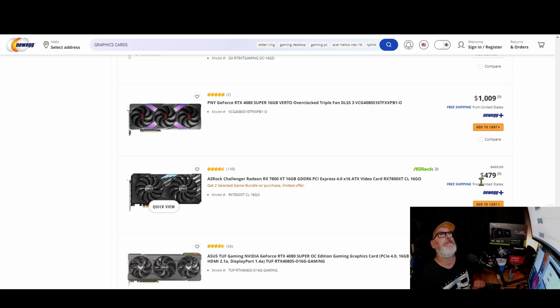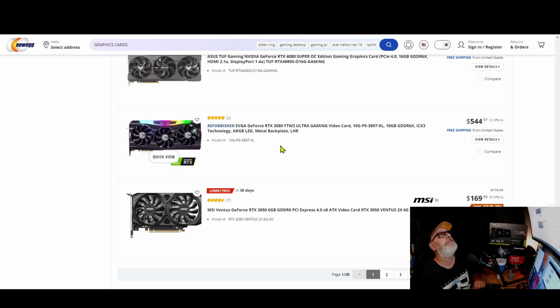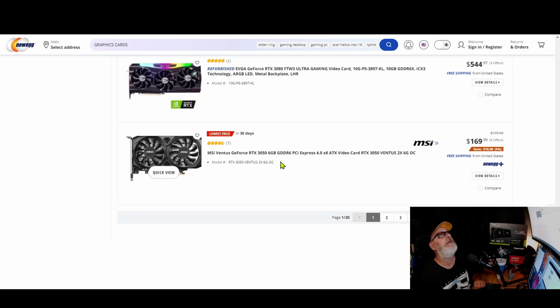7800 XT for $480, not too bad. 4080 Super, no, still a nightmare. And with that 3050, $170. I hear people talking about the 3050. They're a good entry level card when it comes to gaming, but AAA gaming, forget it. You ain't gonna get that.